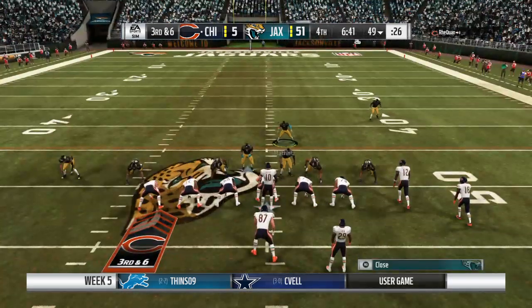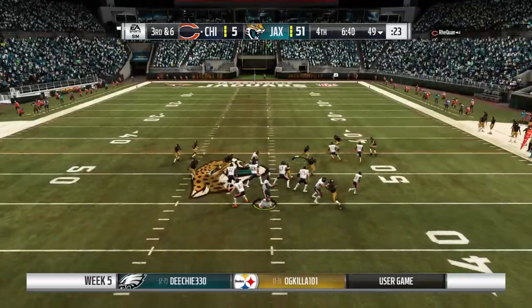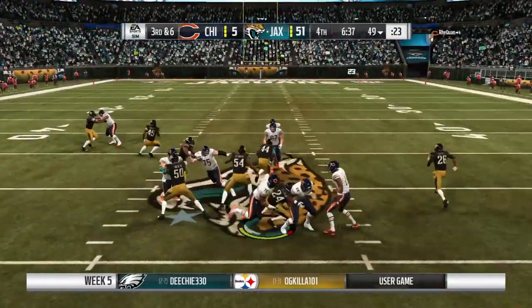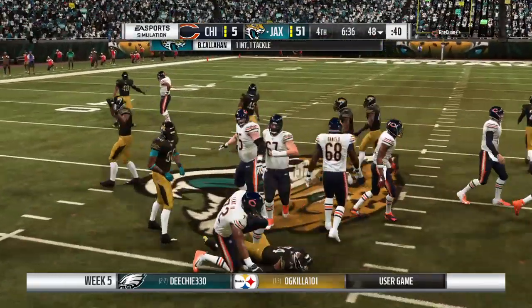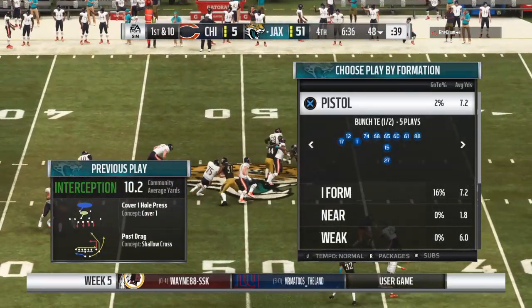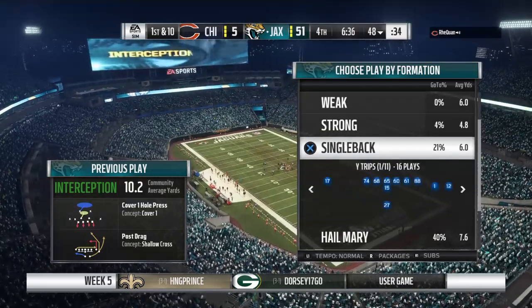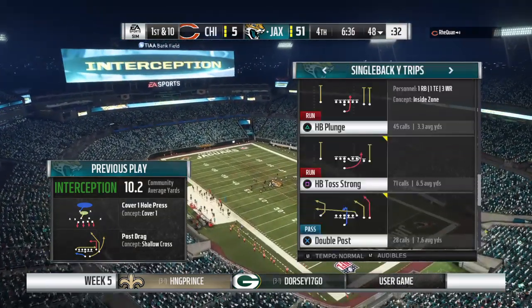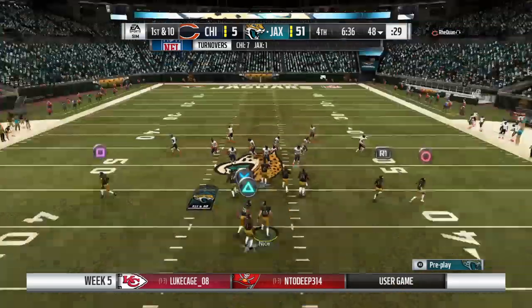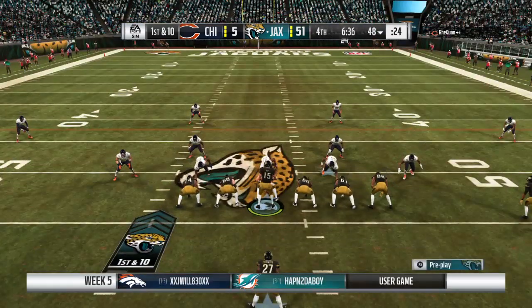So after the 2nd down incompletion, they'll come up now against a 3rd and 6. Now it's Trubisky. And my goodness, another interception. Picked off by Bryce Callahan. And his guys are going to take over at their own 48-yard line. The interception woes, they just continue to mount. He's thrown 5 picks. At this point, you got to be thinking, is it something between the ears?